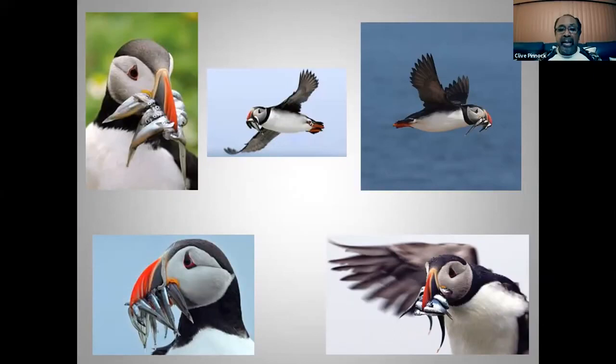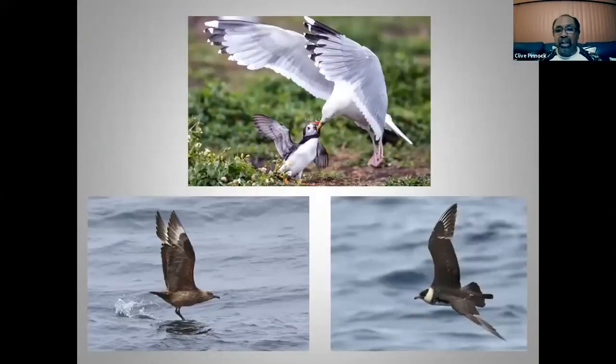When they do collect these fish, however, unfortunately, they are challenged by many different species of birds, like the herring gull that you see there at the top photo. Skuas and jaegers are just some of the species of birds that will harass these little puffins to take their fish away from them. Some of these guys will actually drive the puffin to the ground in submission in order to get the fish from them.